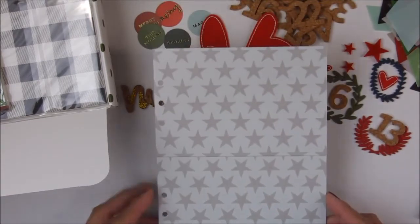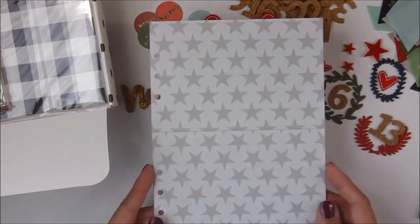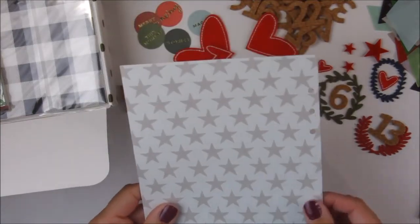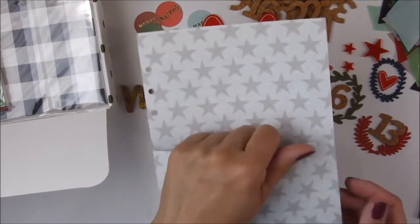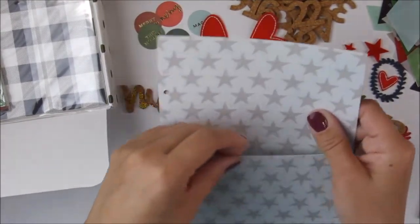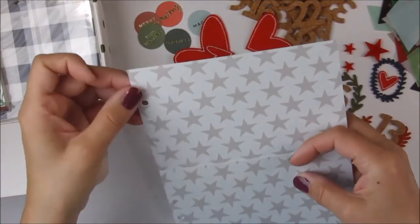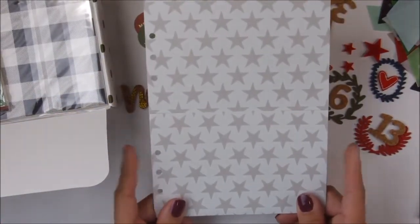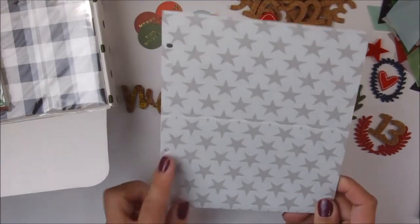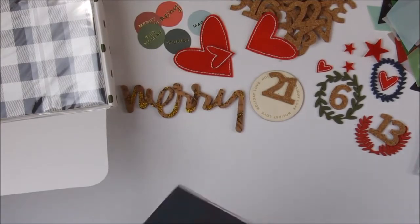Here we have a 6x8 pocket made out of sturdy cardstock, and I love this. I like pockets. I created one, I think it was in last year's album, and I'm glad that there's one pre-made for me, because they're not easy to make on your own. So this is, like I said, a cardstock pocket. And here we have the cards.